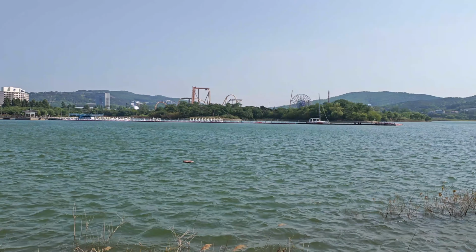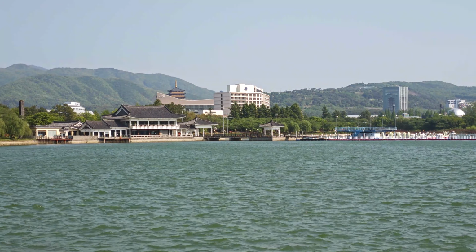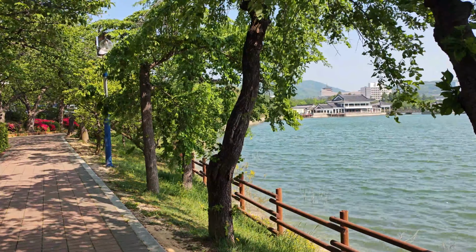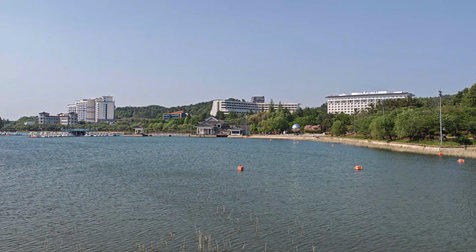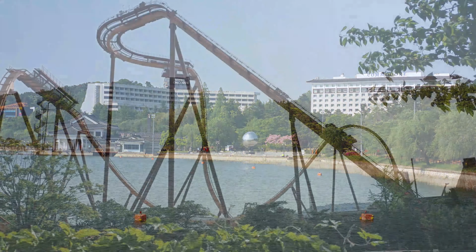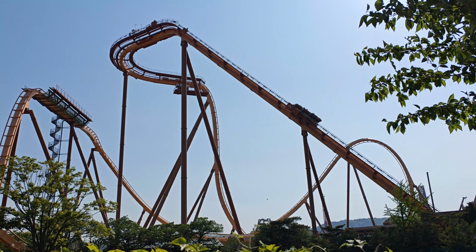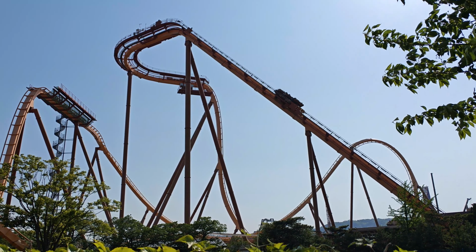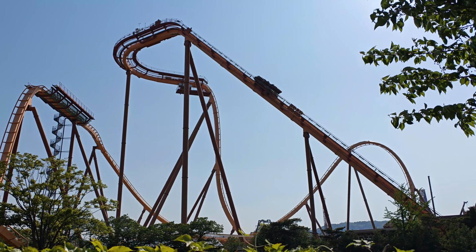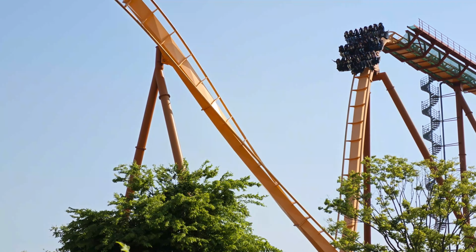Our final stop was Pumungji, an artificial lake. I expected something a little more historical, but when I got there, I realized that this area was developed in the 1970s as a tourist resort. The surroundings are packed with hotels, restaurants, theme parks, gardens, and cultural attractions.